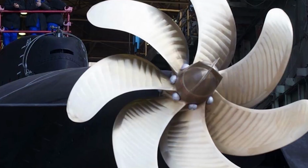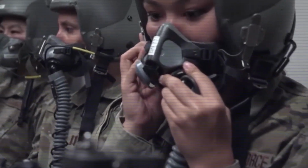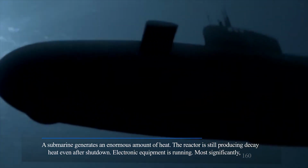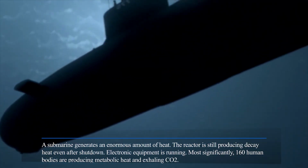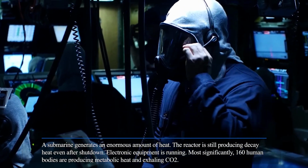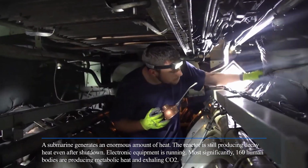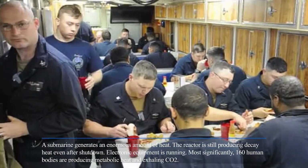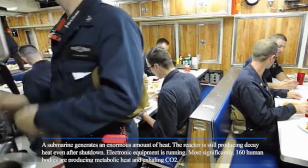Loss of main power knocks out normal ventilation and air conditioning. The fans stop. Air stops circulating. Heat and humidity start building immediately. A submarine generates an enormous amount of heat. The reactor is still producing decay heat even after shutdown. Electronic equipment is running. Most significantly, 160 human bodies are producing metabolic heat and exhaling CO2.